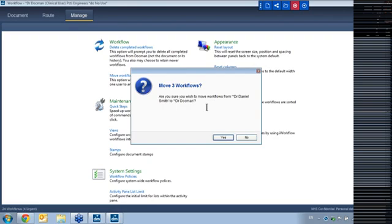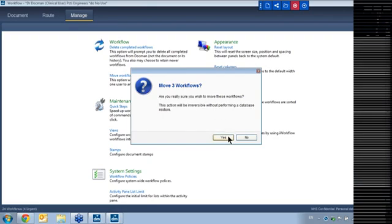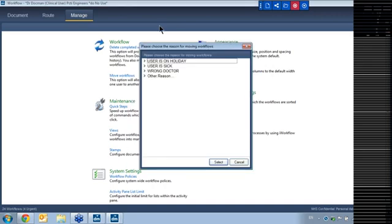Are you sure you wish to move workflows from Dr. Daniel Smith to Dr. Docman? Yes, I am. And it'll ask you again, are you really sure you wish to move these workflows? If you do click yes at this point, the only way to get them back over to Dr. Daniel Smith is to do a database restore. So you want to be absolutely certain that you're moving over the right thing there.